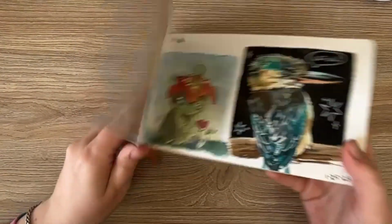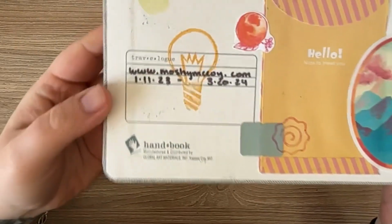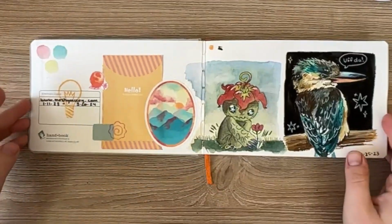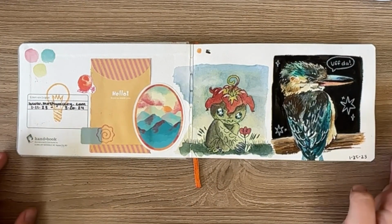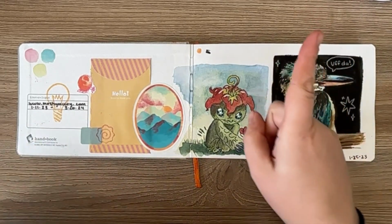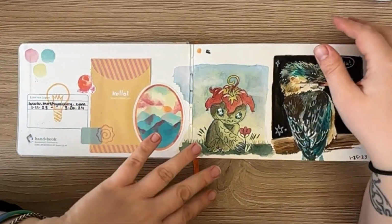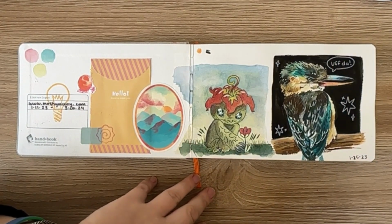This is a Handbook Journal Co. sketchbook that I started in January of 2023 and finished March of 2024. I also did a bigger one, like the big portrait one. It was either my last sketchbook or the one before that. But I'll link it up here so you can see that one. It was a big one versus this is a landscape. So I like these. I would definitely get these again just to kind of goof around in.